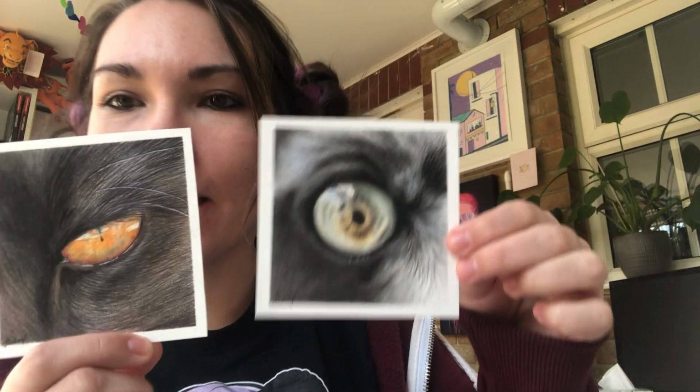But first of all, before I do any scanning or anything, I need to package up two orders. I've got a large order from Etsy and I've got an order from my web shop to package up as well. So I have the black cat eye study and the lemur eye study to send off. So these two are going off to their new home.